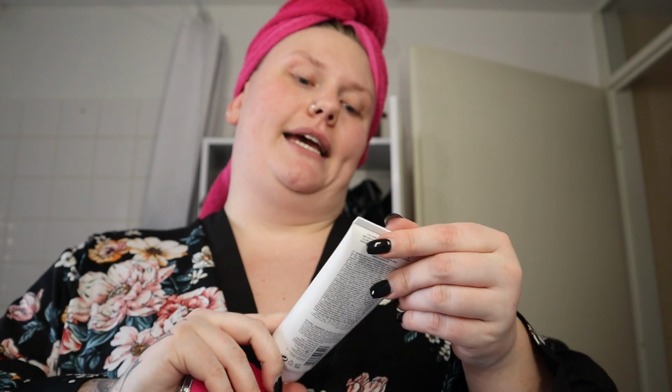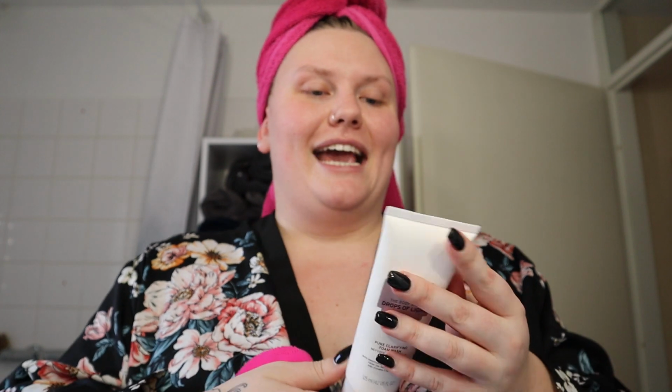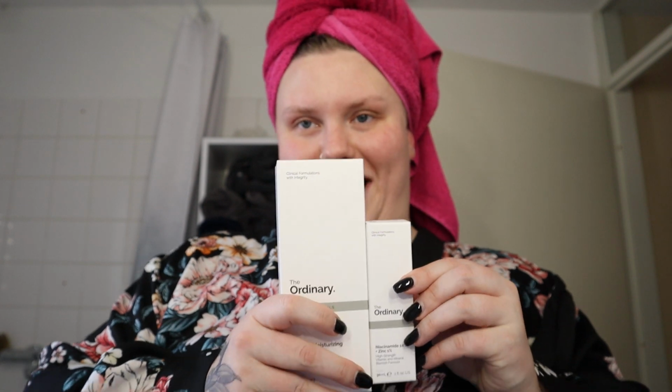And then what I got is a pure clarifying foam wash to use on it from the Body Shop, with brightening red algae extracts from the North Atlantic. Sounds very interesting. And vitamin C derivative. Yeah, so I don't know, it sounded like drops of light, and I'm a drop of light, so that's a good combo. And then further on, I got some products from The Ordinary.